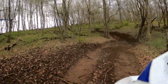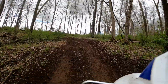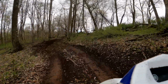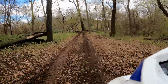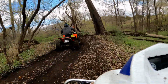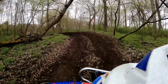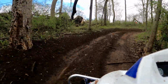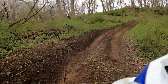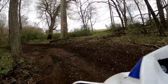Yeah, a lot of roots right here in this section. A little off camber. I got a guy coming up behind me right here a little bit. Let him by. Bit of a rough corner. We go down up a little hill here. There's another deep one. Really a deep ridge on the left side. But not too bad. And a real rough patch right here again.